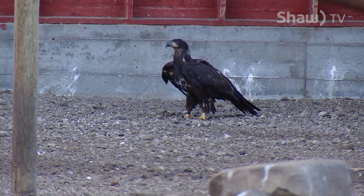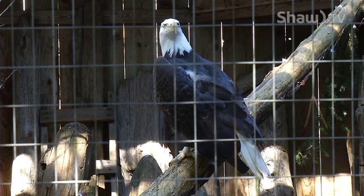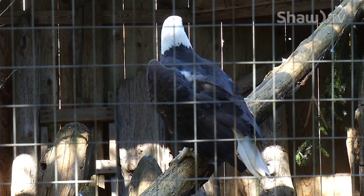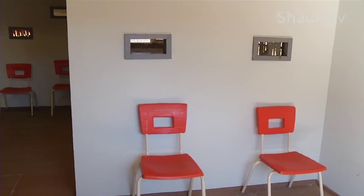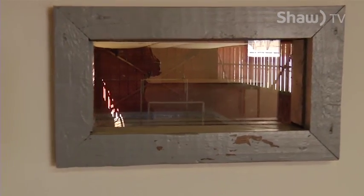When an eagle is not able to be fully rehabilitated, it becomes a permanent resident and moves into the area visited by the public. Our rehabilitation side of things is off limits to the public, although our eagle flight cage is set up so that people can get a peekaboo into what's happening.